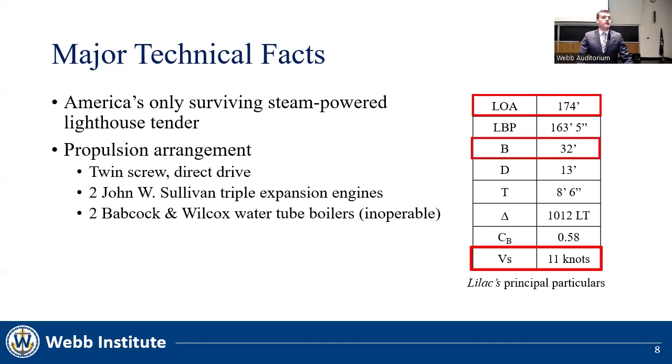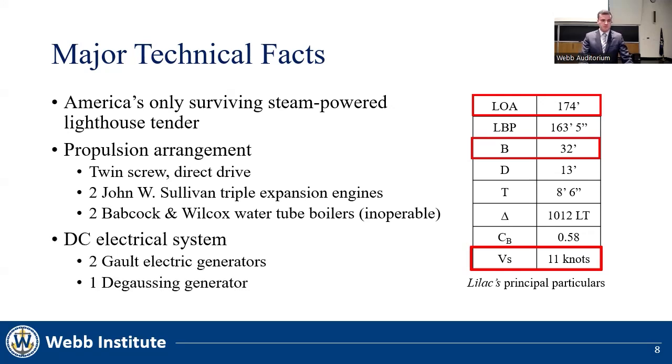She is twin screw and direct drive, driven by 2 triple expansion steam engines that were driven by 2 Babcock and Wilcox water tube boilers. They are currently inoperable, as when she was moored in the James River, rainwater accumulated in the boilers and rendered them useless. She also boasts a DC electrical system, which contains 2 Galt electrical generators and a degaussing generator that was added during World War II for her stint in the Navy.